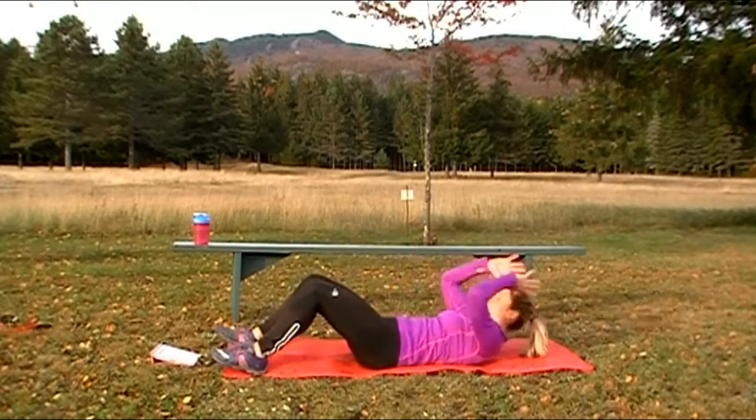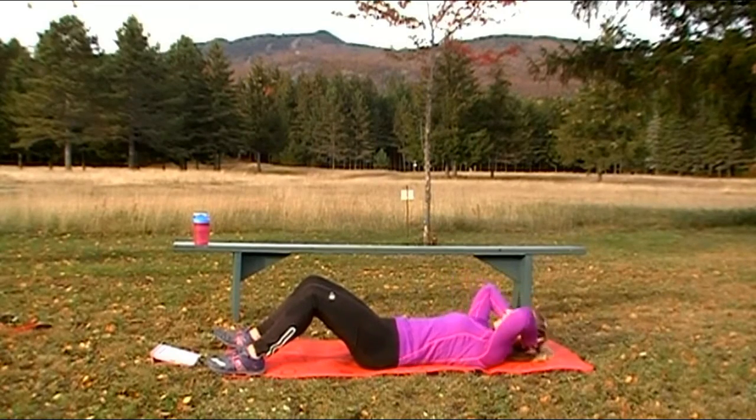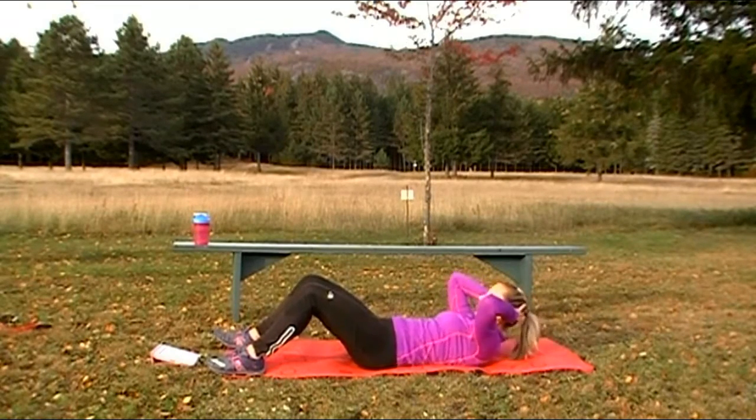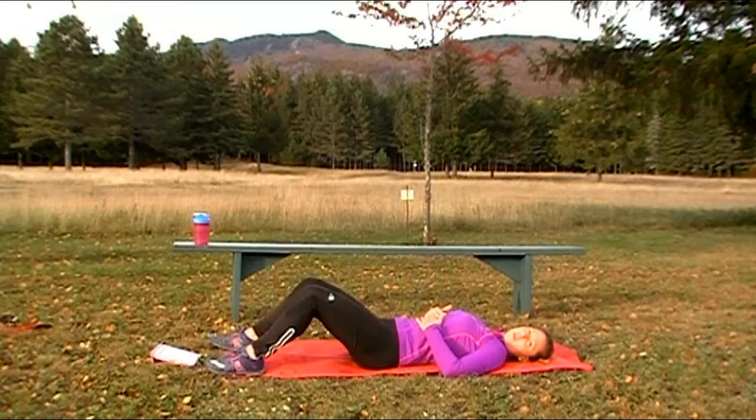10 seconds left. Il reste 10 secondes. Continue. On prend des grandes respirations. 3, 2, and 1. Workout for 20 seconds. Okay, là, il y a une petite pause. Prochain, on va travailler plus les obliques. We're going to work our obliques.